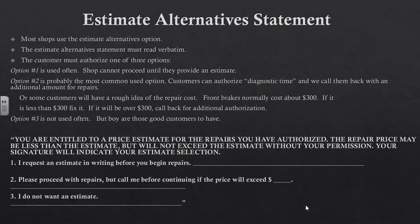This one allows you to authorize a diagnostic time or a diagnostic fee, and then call the customer back for an additional authorization once you've come to the root cause and have an estimate for that. So option 2 is very, very common. We could use it to allow them to authorize diagnostic time.